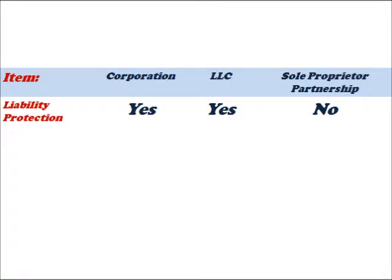Corporations and limited liability companies offer liability protection. Without liability protection, anytime you interact with another person, there is a risk. From a liability standpoint, think of a limited liability company or corporation as insurance for your personal assets.